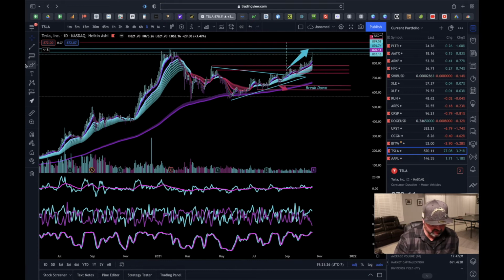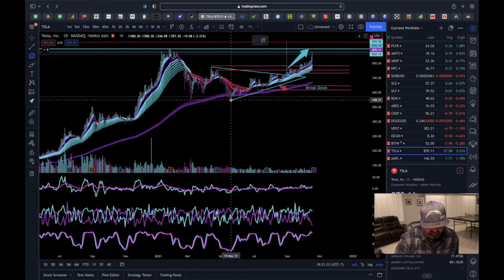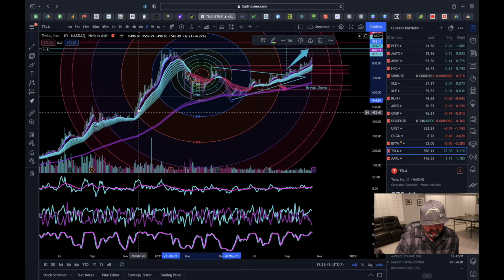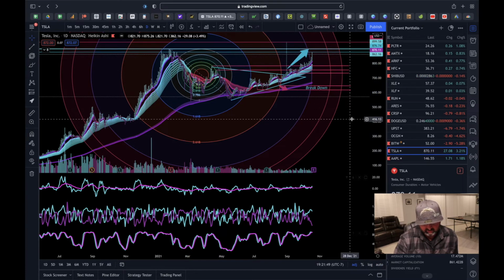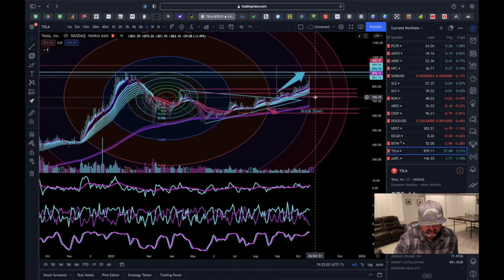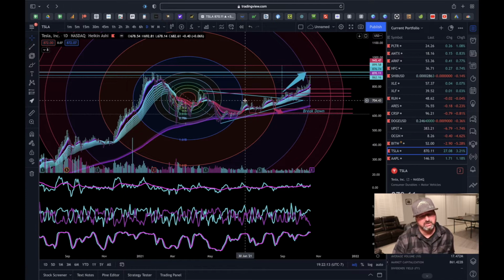Let me just pull a fib circle on this thing real quick, just out of curiosity. Let's just go from right here back up to here. Yeah, you're coming into a parabolic run over here. So it's red, and then it's red. Oh no, that structure is really, wow, okay. Yeah. This thing could blow our minds.